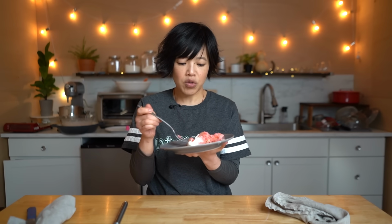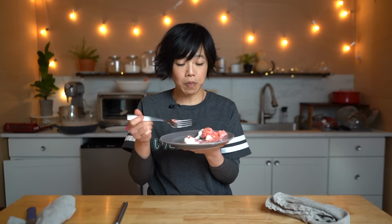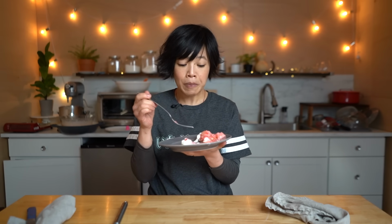Which gives a little bit of texture contrast too. More of a succulent bite, so a little different texture. Fruity, not overpowering, goes well with the cinnamon. I think apple would probably work really well too. Let's try some with the whipped cream. The whipped cream goes really well too, because again, there's cream in the custard itself. Whipped cream and graham crackers, an excellent combination.